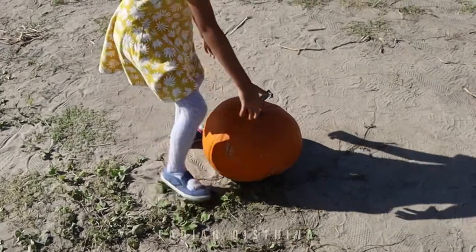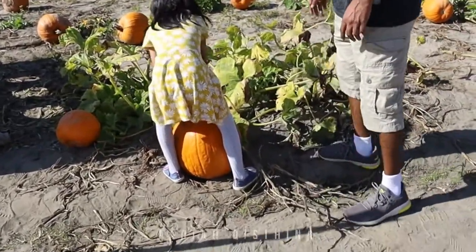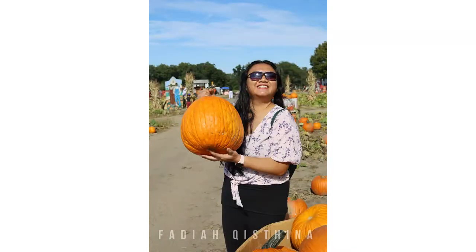Can lift it? Come on, try. It's so heavy, right?